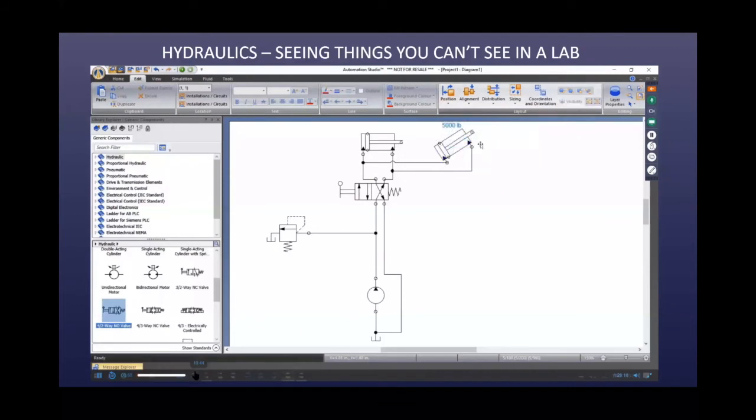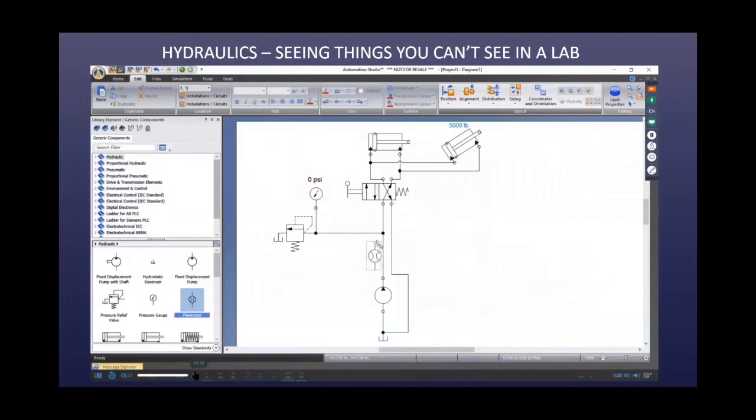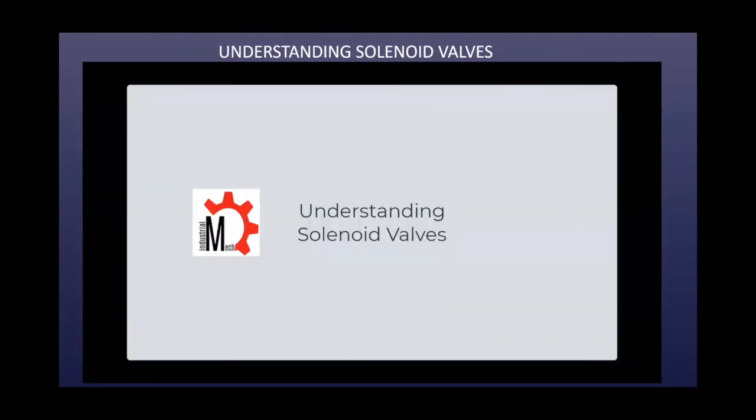That and the ability to pick and place items right out of the schematic and put them into a Word document has to be great for creating programs and for providing instructions to your students. Yeah. And now this is a response to a student having a problem with solenoids.